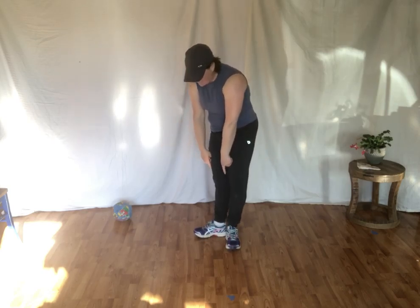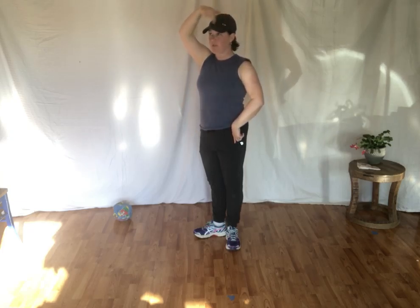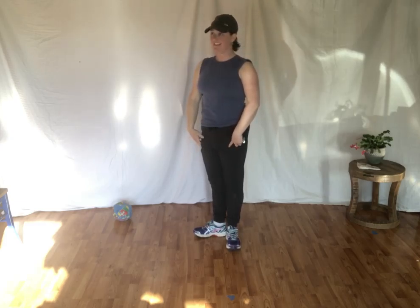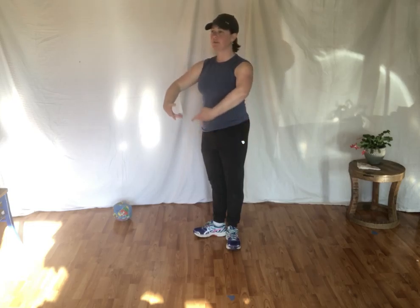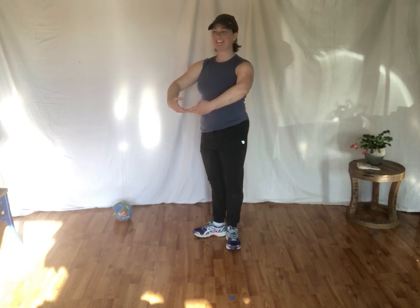Good, we're gonna lift tall. So we're making a really tall straight line all the way through our body, up our spine, out the crown of our head. Like we have a crown on our head, and we're gonna lift through the center of the crown of that head. Shoulders are down. Belly is strong, and arms are gonna come forward like a basket. Beautiful, look at that first position you're showing me today.